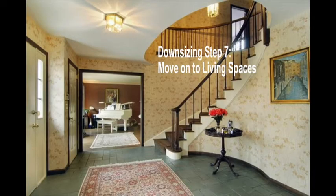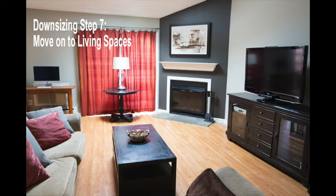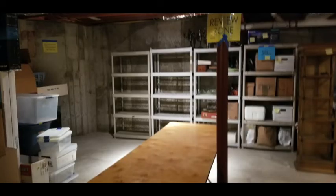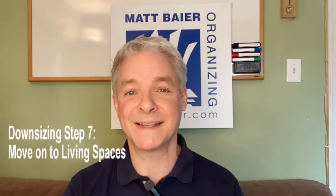In downsizing step 7, we will move on to the living spaces. As you go throughout your house decluttering, remember, if you are not discarding, donating, or selling, but an item won't show well in your listing photos, maybe store it in the attic. We'll cover more on living spaces next time.